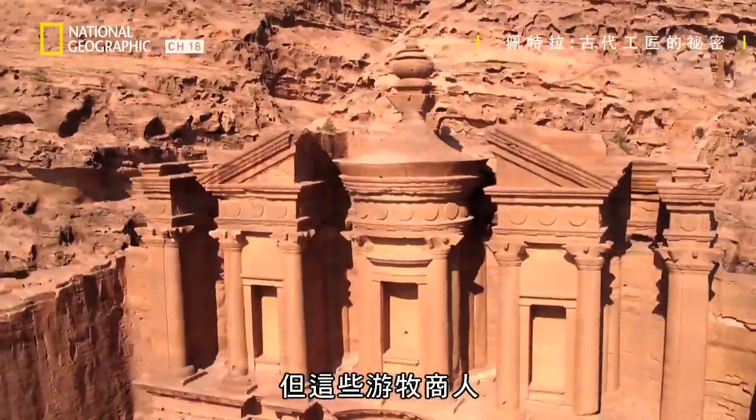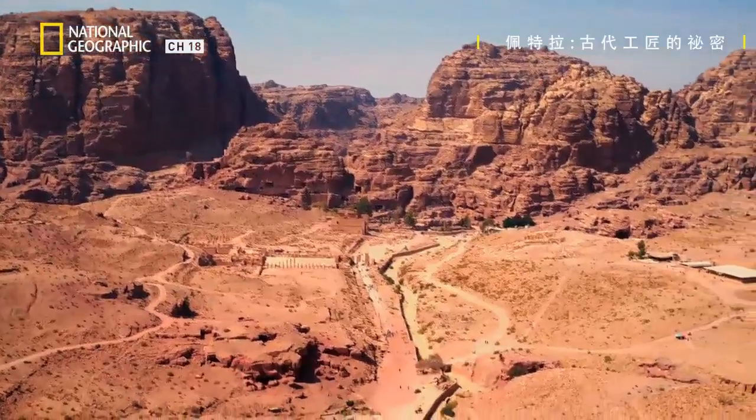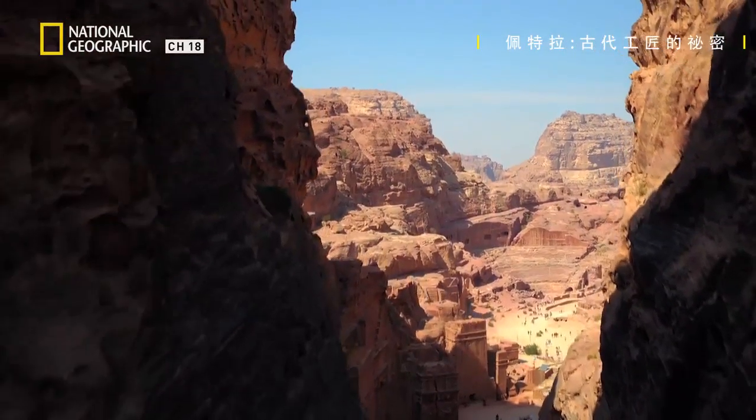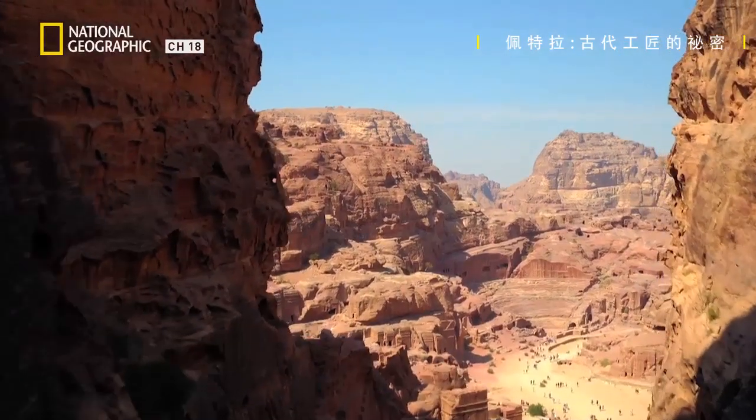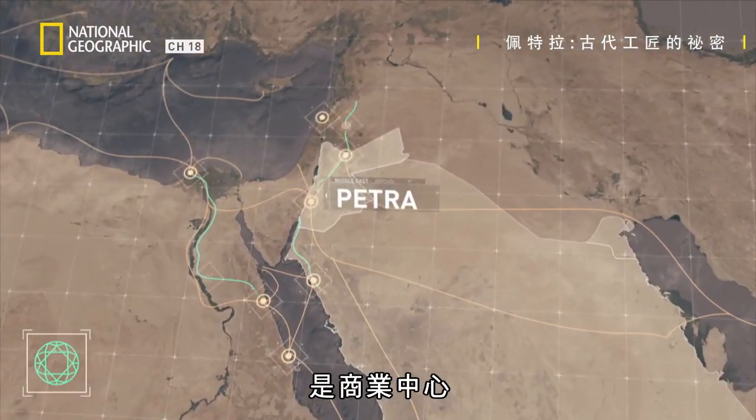But why did these nomadic merchants build their city in a remote desert canyon? Petra was the perfect crossroads. It was a nexus of commerce.